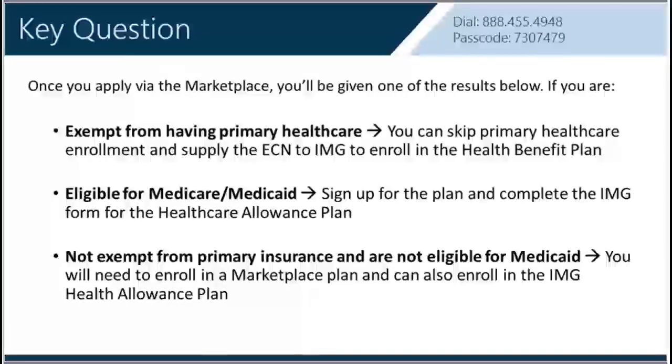It may also suggest other healthcare options, but if you have that exemption certificate number, you do not need to get primary insurance. Instead, you'll submit the ECN to IMG via their enrollment form, and you'll stay on the health benefit plan. Another possible result is that you are eligible for Medicaid or Medicare. You can enroll in the Medicaid or Medicare plan, and then you will need to submit a new enrollment form to IMG in order to enroll in the Vista Healthcare Allowance Plan. With that enrollment form, you'll need to provide your new Medicaid or Medicare information to IMG.